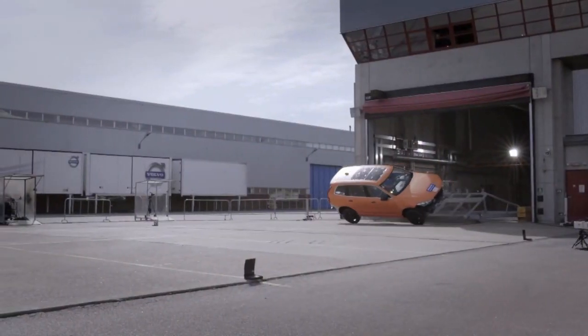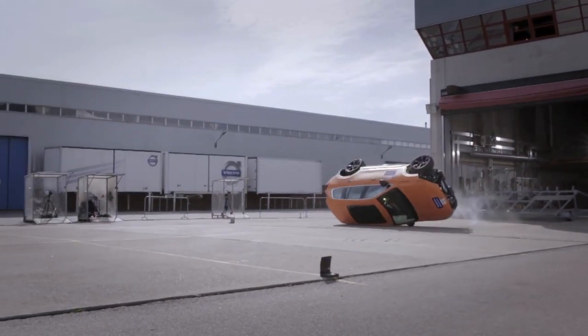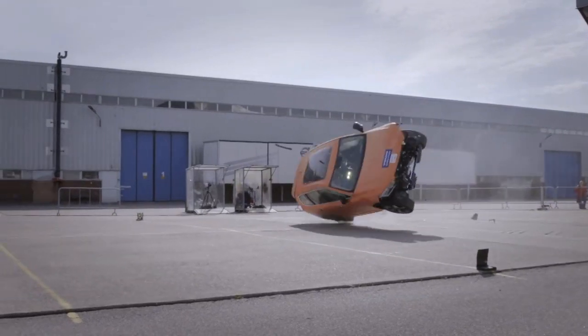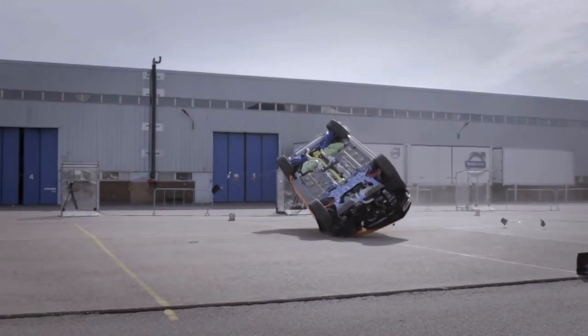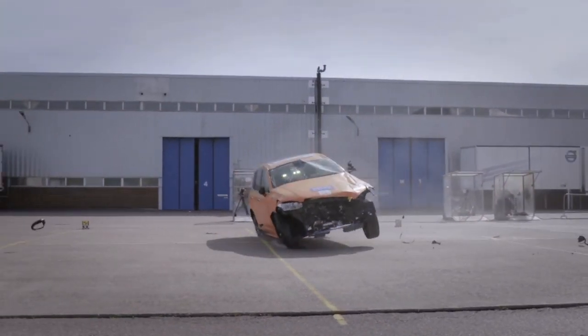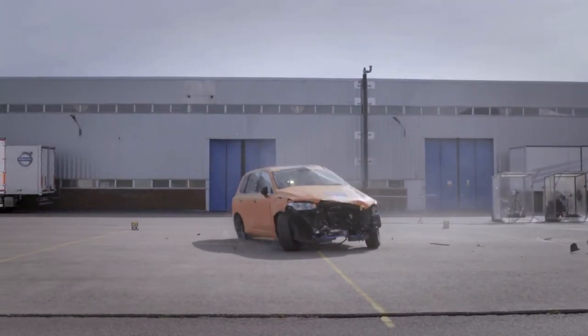That's all part of Volvo's Vision 2020 strategy, where it's hoping that by the time 2020 rolls around, there will be no more fatalities in Volvo vehicles, regardless of the size of the collision. It's a lofty goal, but if anyone can do it, it could be Volvo.